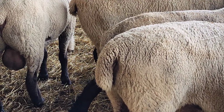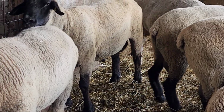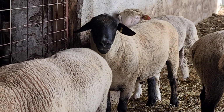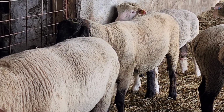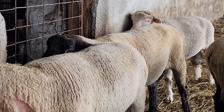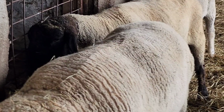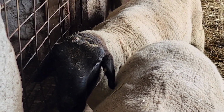And our toss-up ram, to be honest, is one of our big tall guys right here. Jed. He's beautiful. He's from some really old bloodlines of ours. He goes back to Woody and Dexter. Dexter's his dad. Woody's his granddad, and Woody was one of our foundation rams. His fault is that he's tall, but he is an RR. He's really nice. Come on, buddy.